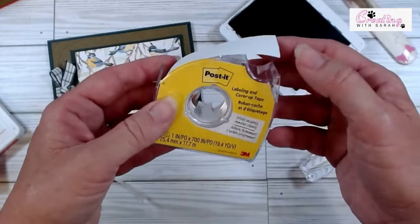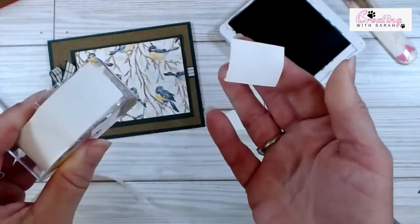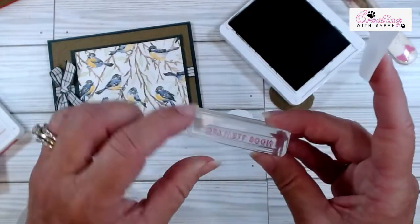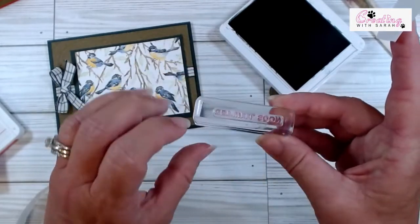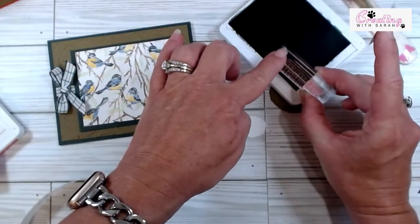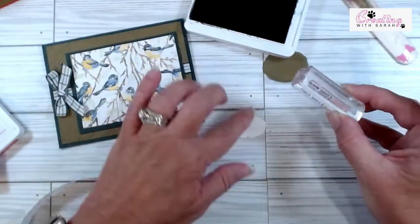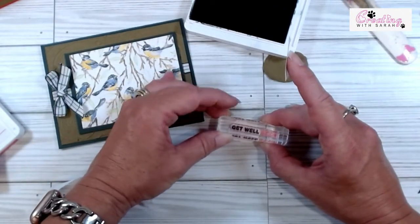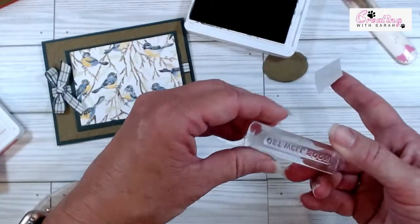So I have this Post-it note tape, and if you haven't gotten any of this, it's pretty spectacular. It holds your dies in place, and it'll act as a barrier for when you're stamping, like I'm getting ready to show you. So I'm going to ink up the Get Well. I'm not going to ink up the Soon. So I inked up the Get Well, and I'm going to come over here and stamp it. Hopefully it's even, because this is a tiny little piece and it's hard to see.